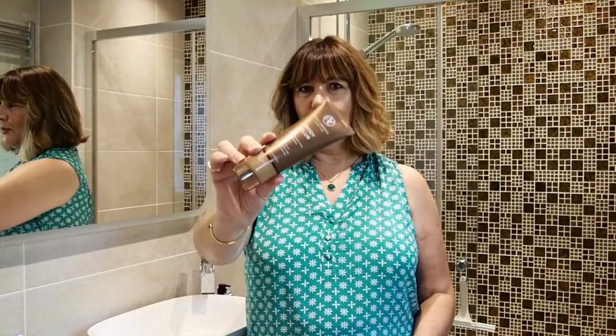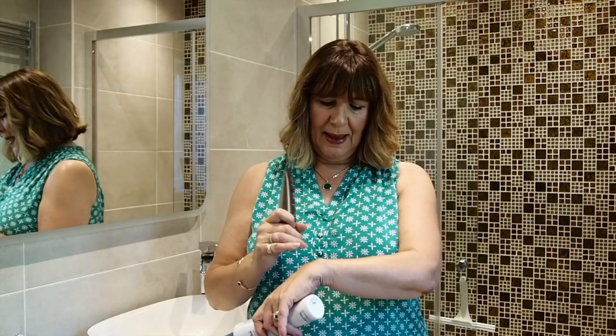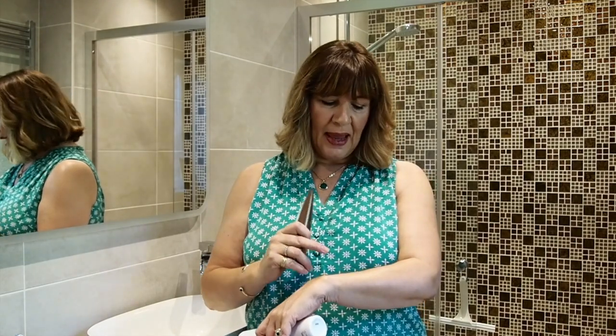And then also by Vita Liberata, I'm using their body blur. This one is great for giving your skin a lovely finish. It's got no tan in it, it's just a beautifying product. It says it's got an instant HD skin finish and it's got 24-hour wear. It takes a little bit of rubbing in, but it really does give your skin a really nice smoothness to it and a lovely sheen.